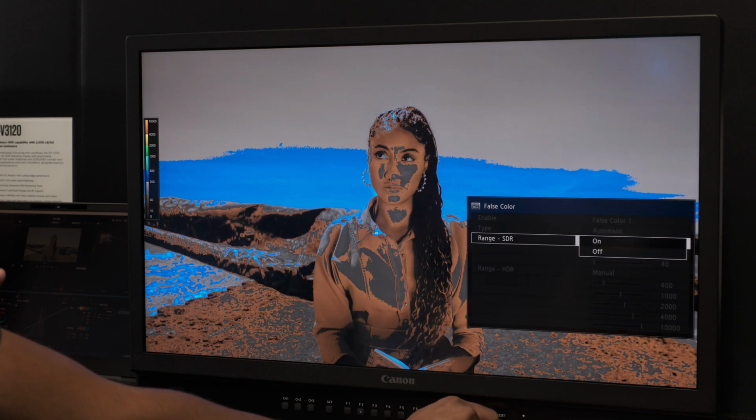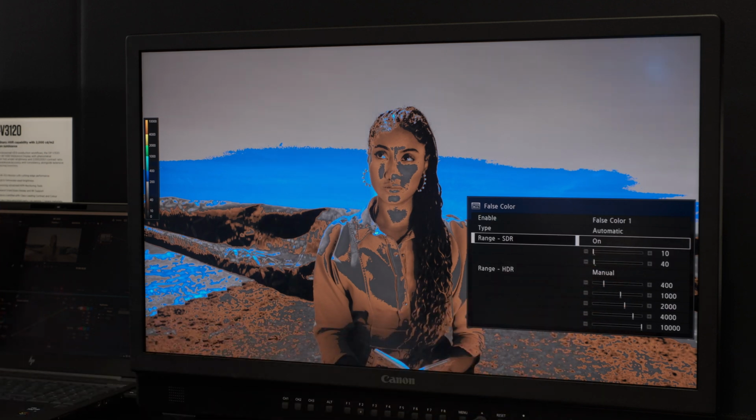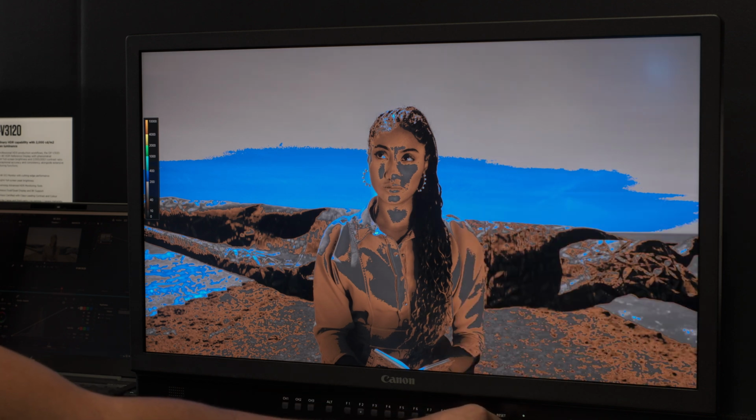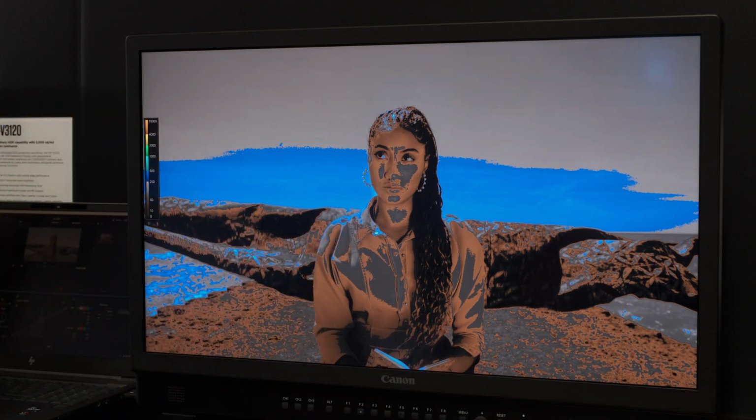I've added a new region between 10 to 40 nits. It's recommended by the ITU that when you're grading in HDR, skin tones should be between 10 to 110 nits, depending on the skin tone of your subject. My subject has dark skin, so it's recommended that the skin tone should be between 10 to 40 nits.